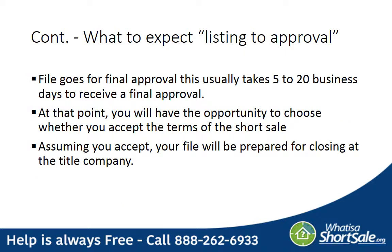Once this is done, your file goes to final approval, which usually takes between 1 and 3 weeks to receive a response. At that point, you'll have the opportunity to choose whether you accept the terms of the short sale that they provide. Assuming you accept, your file is prepared for closing at the title company.